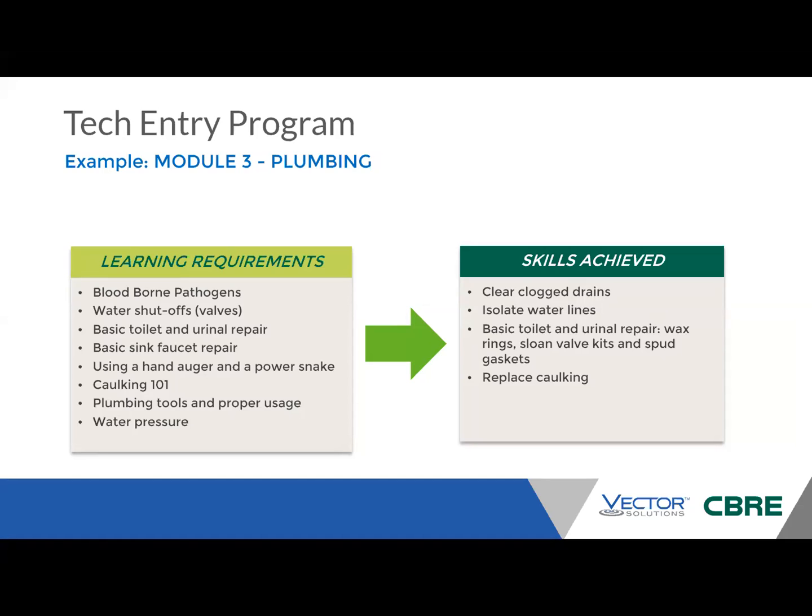So by the end of this module, after the competency cards are signed off and the online learning is completed, this apprentice should know how to clear the clogged drains, how to isolate a water line, how to do the basic toilet, sink, and urinal repair, and replace caulking.